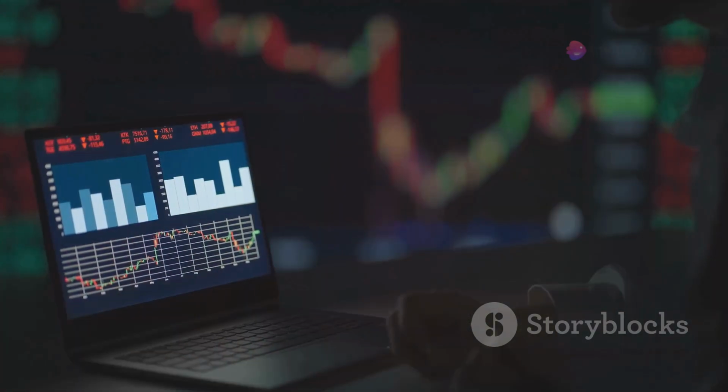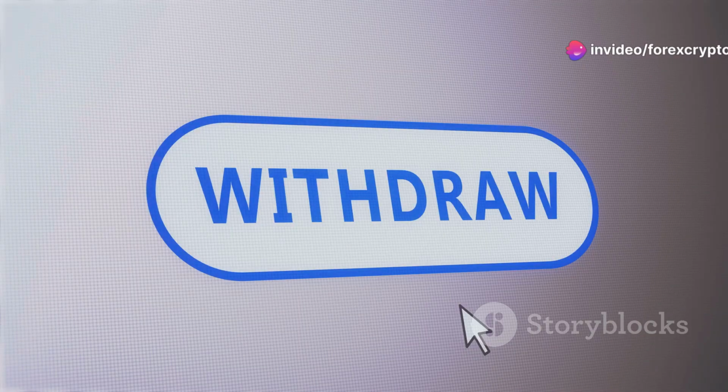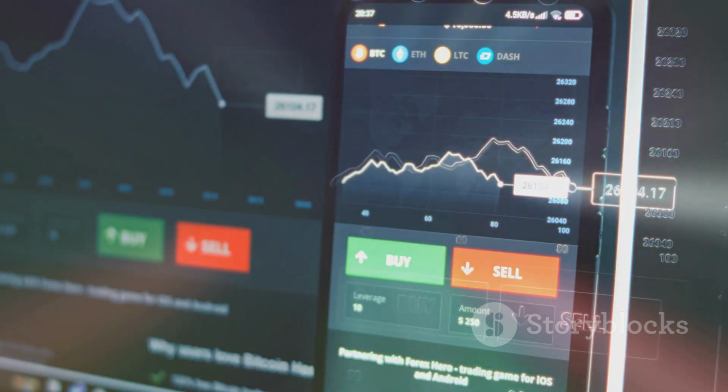Section 8. Withdrawing your profits. When you've made some profits, you can withdraw them to your bank account. Go to your wallet and select Withdraw. Choose the cryptocurrency you want to withdraw and enter the amount. Follow the instructions to complete the withdrawal process.